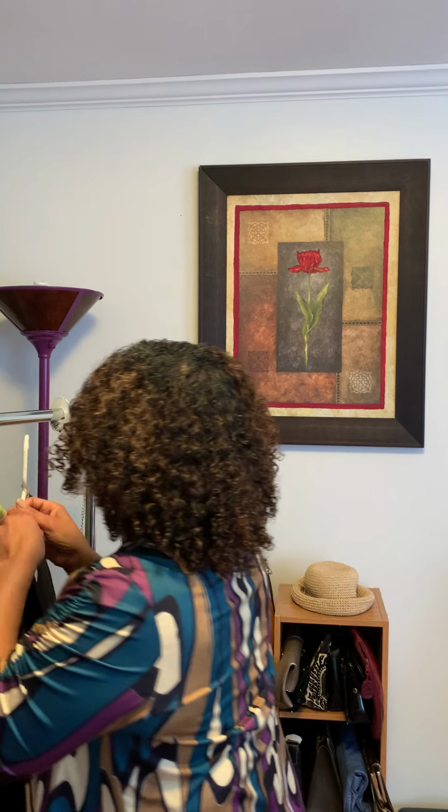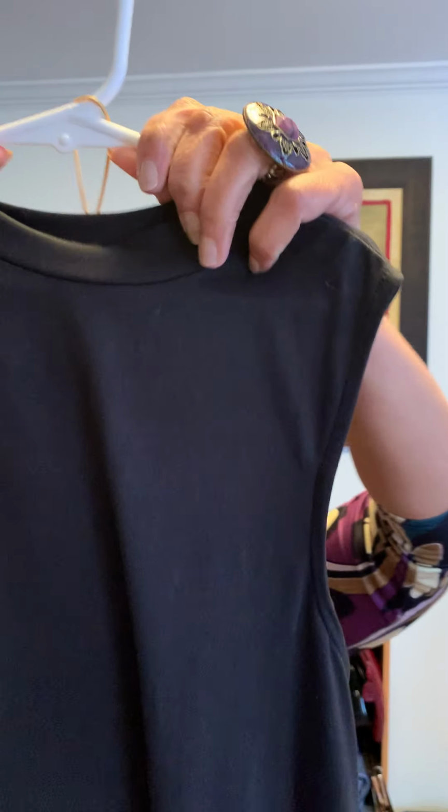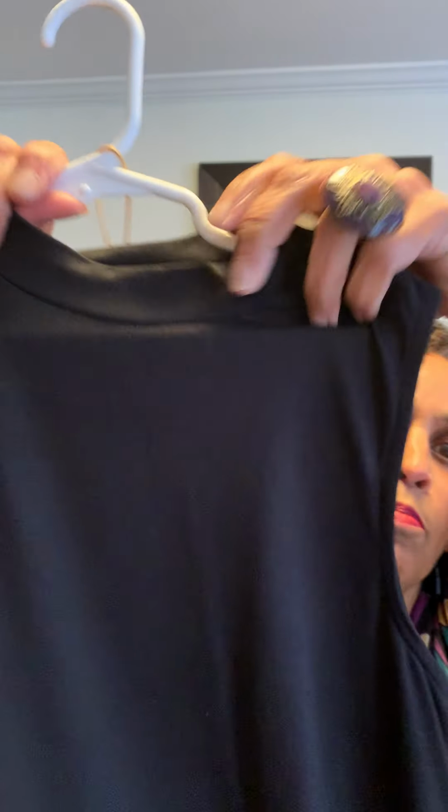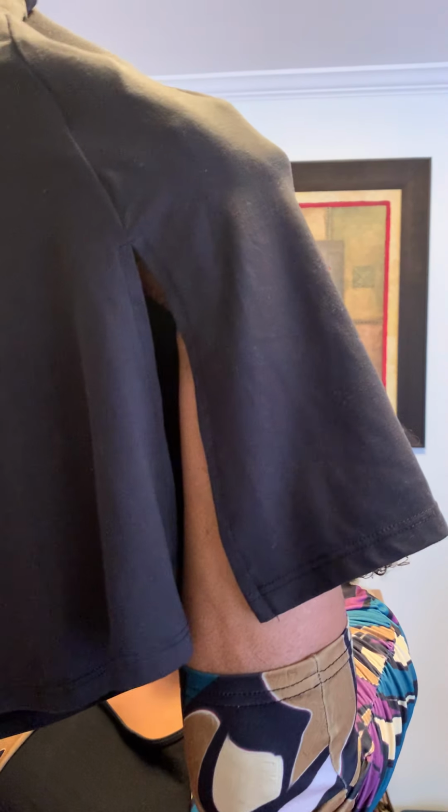Next up is a sleeveless kind of mock neck top. This is by Sweet Teas. It's a size small. This too is very, very stretchy. So it just has like a little mock neck on it. Let me show you the back. And it kind of swings out. It's a little swing out type top. Stretchy, size small by Sweet Teas. Oh, also, look, it has little splits on the side.